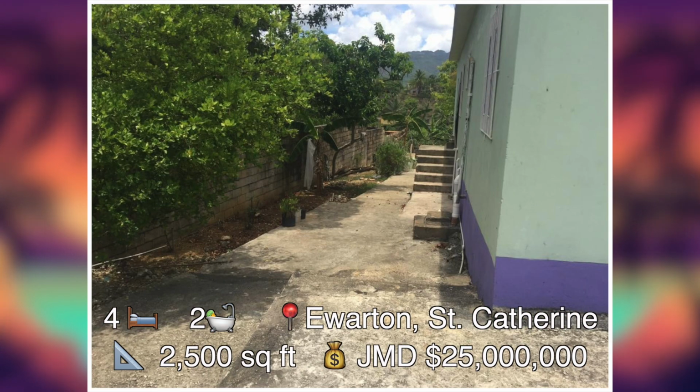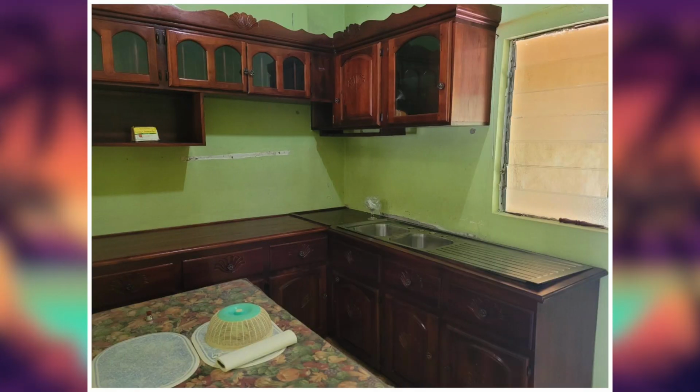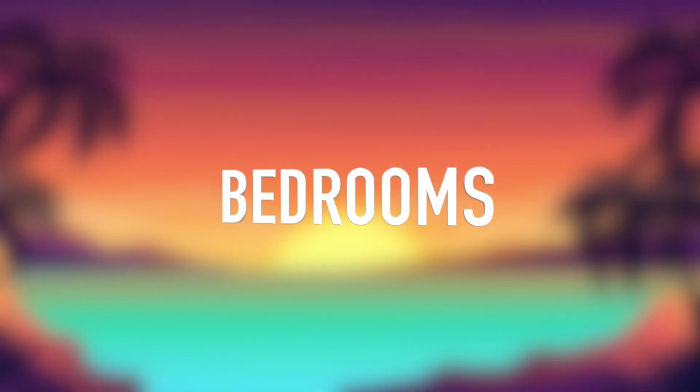We then move from here and head on the inside. Here we have kitchen number 1. And this is kitchen number 2. For the living and dining areas, there were no images provided. Next, we have the bedrooms.